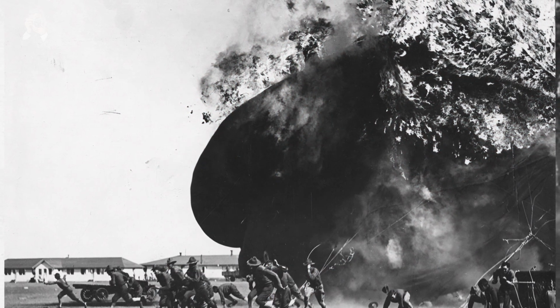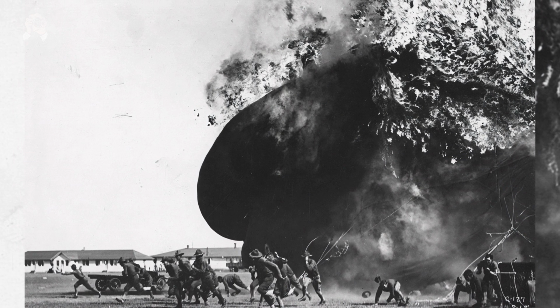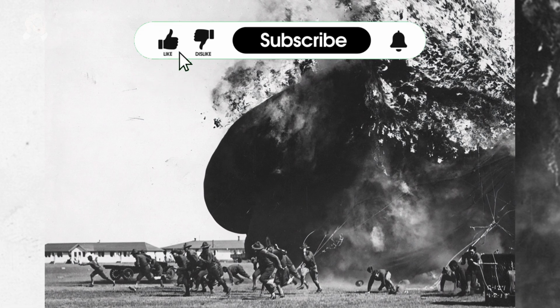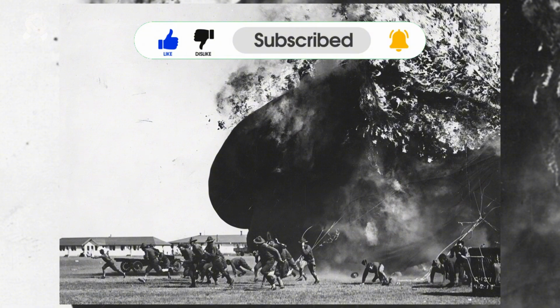April 2, 1918. A training exercise at Post Field, Fort Sill, Oklahoma, turned into chaos when a military balloon exploded. Soldiers can be seen fleeing the intense flames, a stark reminder of the hazards of early aviation experiments during World War I.